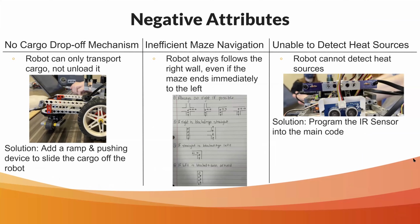There are some negative attributes of our design right now. For example, it is unable to detect heat sources because as we were testing the ultrasonic sensors, we ran into issues and we were not able to overcome those in time to work on other aspects of the code because navigating through the maze required the ultrasonic sensors. So even if we were able to detect heat sources, it wouldn't have mattered unless we got the ultrasonic sensors working. So that's why we chose to focus on that first.